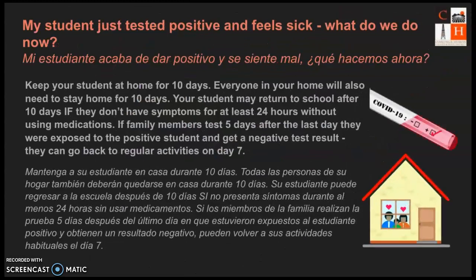My student just tested positive and feels sick. What do we do now? Keep your student home for 10 days. Everyone in your home will also need to stay home for 10 days. Your student may return to school after 10 days if they don't have symptoms for at least 24 hours without using medications. If family members test 5 days after the last day they were exposed to the positive student and get a negative test result, they can go back to regular activities on day 7.